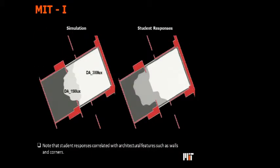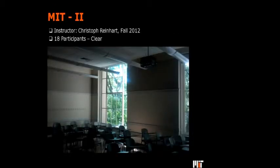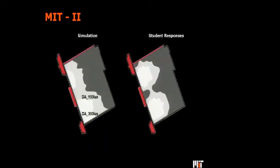And if we loop now through several cases, here is another space at MIT that we looked at, which is actually a pretty dark space, which you don't so much see in this image. And there we got very similar results. Here we have 2 core daylit areas, and here you see the idea of this transition area emerging, and how similar it is in both cases.